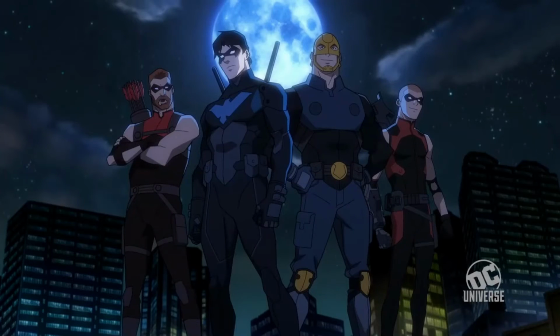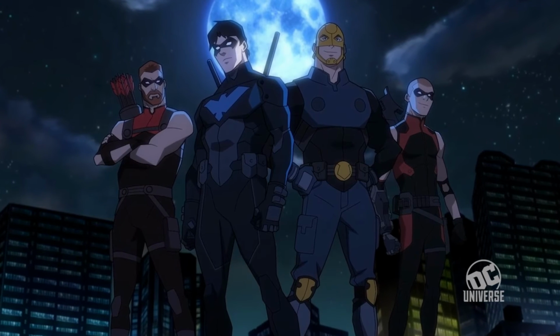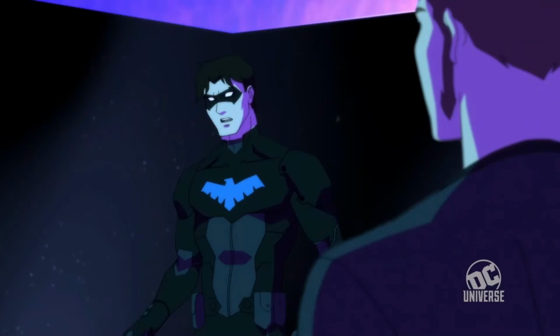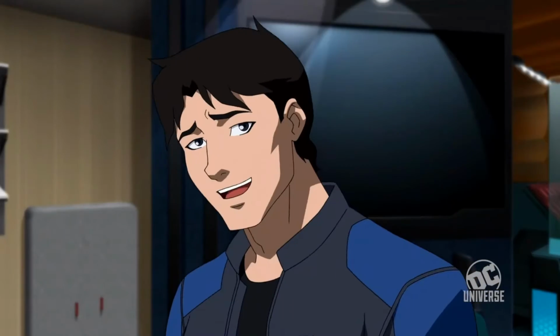I think we looked better in our Bowhunter security uniforms. No, you do not. We had this shot of all the guys on the rooftop. Moon was behind them, so we wanted to make something really dramatic looking. God, it's got to be so fun to light all the different contours of Nightwing's body. Oh yeah. Gothic's popular amongst the ladies on Young Justice.